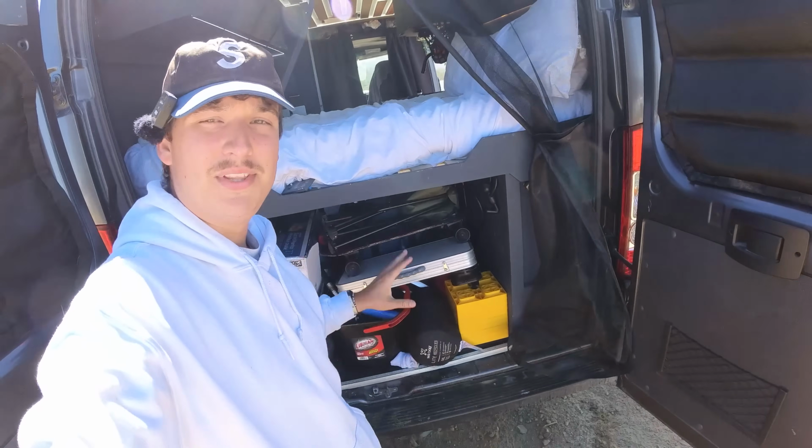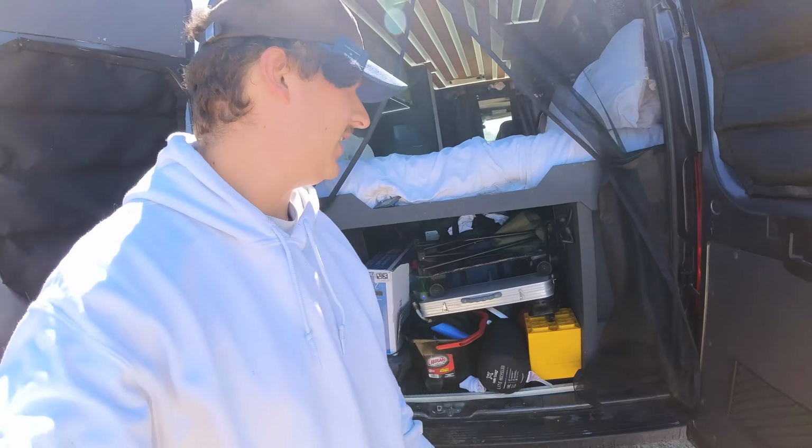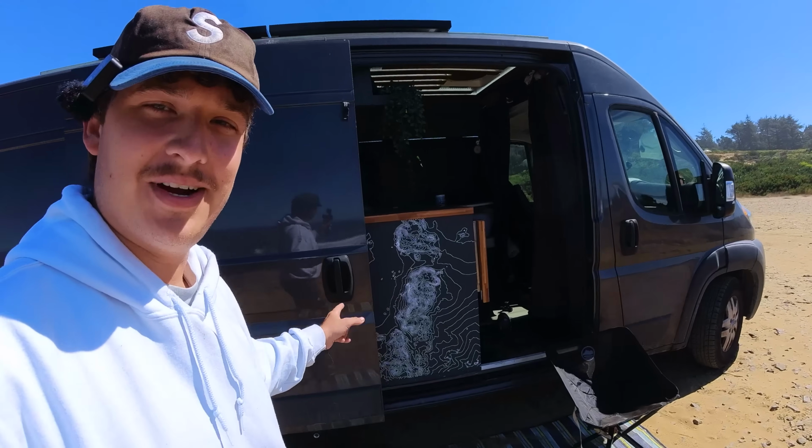And yeah, that's basically it for the storage under my bed. It's not a lot, and I wasn't able to show you guys that much because it's kind of junky back there, but that's the basic gist of it. And now I'll show you guys the most interesting part, which is my hidden pull-out shower that is right here.